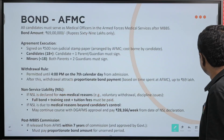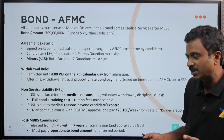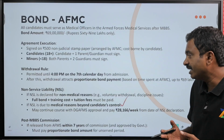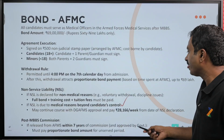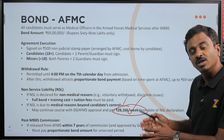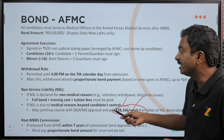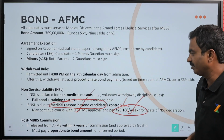If for medical reasons, there is some issue that happens during your tenure, 4.5 years plus 1 year, during your MBBS, beyond the candidate's control, the candidate is ready to take up treatment, but it is still unresolved. Then in that case, an amount can be paid per week, and then you can continue with the course, not be with AFMS after you complete, provided it is due to medical reasons beyond the candidate's control. Who will evaluate this? AFMC will evaluate it.